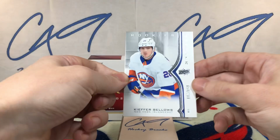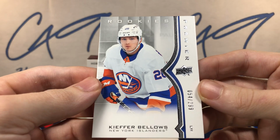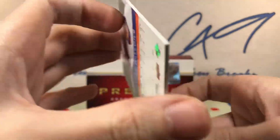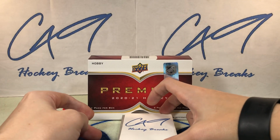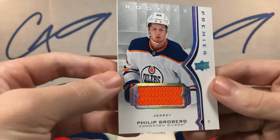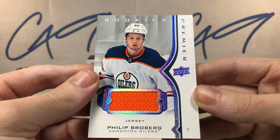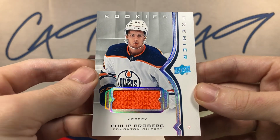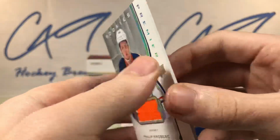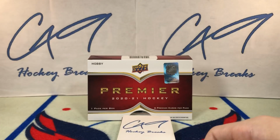Next up, we've got a rookie base, number 54/299, Kiefer Bellows. Kiefer Bellows. Let's go down to the bottom. We've got a Premier Rookies jersey, Philip Broberg. Philip Broberg. Heard very high praise of this kid. Philip Broberg, Premier Rookie jersey.